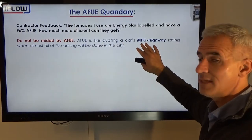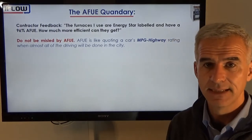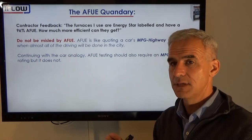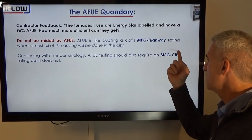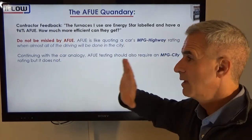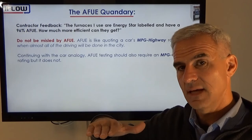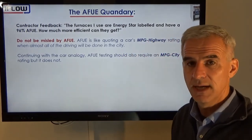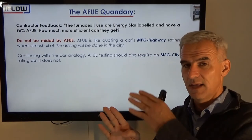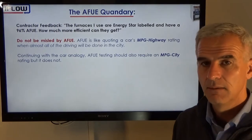AFUE is like quoting your car's MPG highway when almost all of your driving is going to be done in the city. So if we are to use that car analogy, we should have an AFUE test that also gives us MPG city and maybe blends the two, or at least shows us, okay, in the middle of January and February, when the furnace has to operate at that 60,000 BTUs, then you'll be driving at your MPG highway. But in October and November and March and April, where we're out of the main season, where we have to modulate a bit, then we can look at the MPG city. But the AFUE doesn't give it.